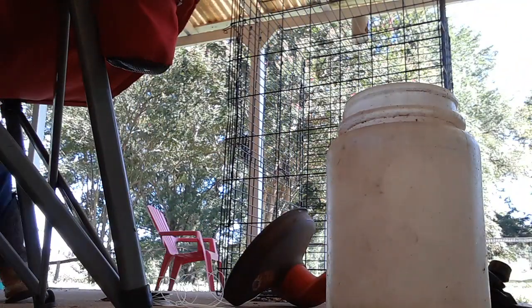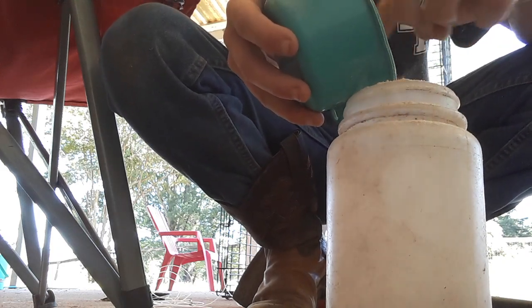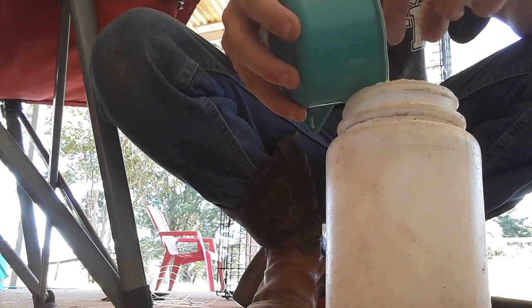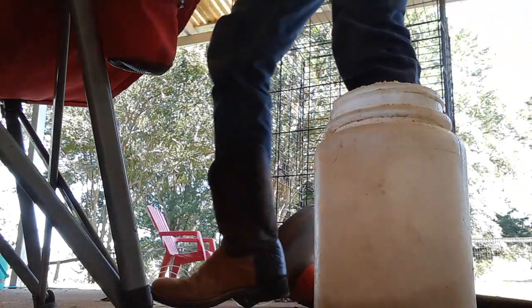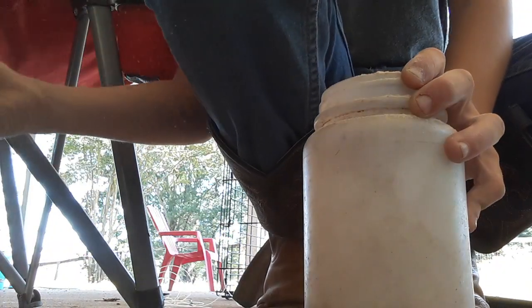Trying to be as careful as I can. I put two scoops in there. Oh, we are fancy. But I put two scoops in there. Here's the bottom of the feeder, but I'm not using that because I already have a feeder. Okay. I got them locked up in there so they don't go rolling somewhere.